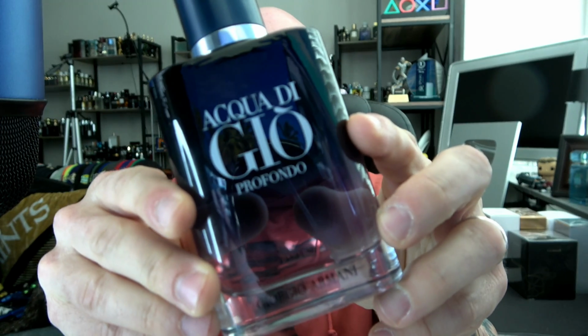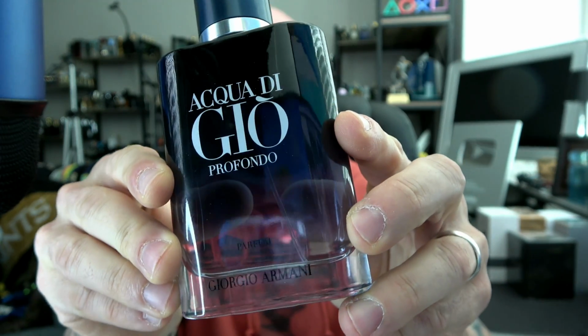9 out of 10. Well, that's my thoughts and feelings on the new Giorgio Armani Acqua di Gio Profondo Parfum. Great release for me. Maybe not for everyone, but certainly for me. I love it. I very much love it. One of my 5 favorites that released this year as far as designers. If I would have waited till I got this to do that video that I did last week, the recording of this would have been in there. I don't know what would have got bumped. Something would have had to go to make room for this, though, because I quite enjoy it.